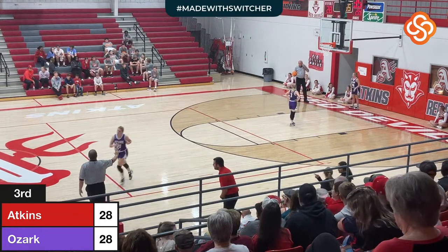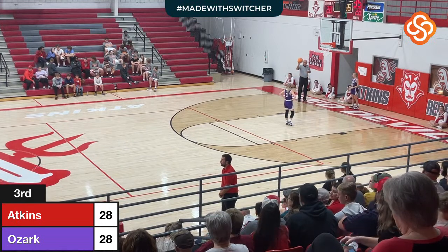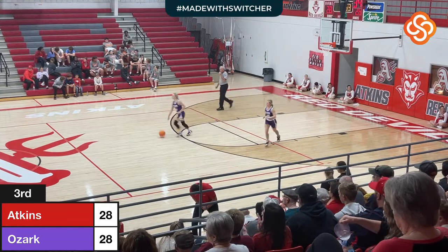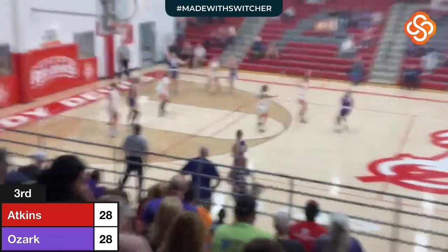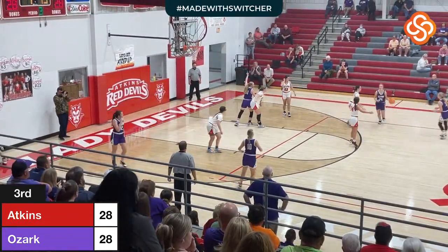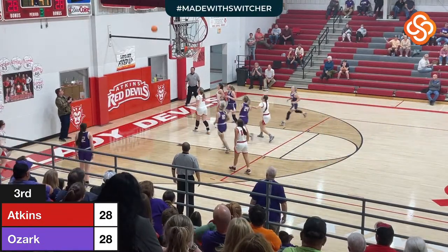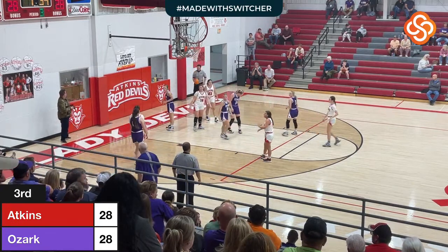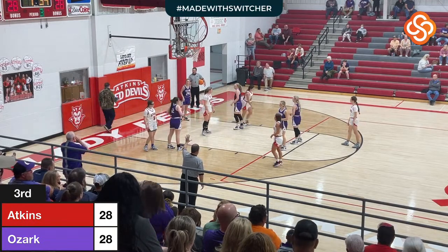We've had 4 points right off the bat here in the third quarter by the Red Devils, and that's been all the scoring here with 1:55 left in the third. We're tied at 28. Woolsey. Here's the three, and it's no good. Oh, they're going to say Katie Keister tipped it. It'll stay with the Hillbillies.